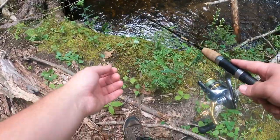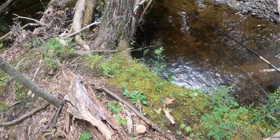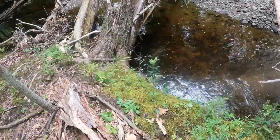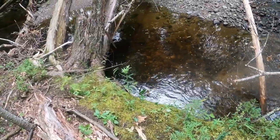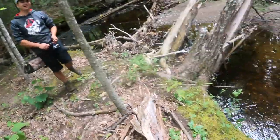All right, well, the brook trout are pretty much fished to the end of where they're probably going to be, since there are some swampy areas further down. So head out to a new area that's a little bit closer to the lake. Yeah, and try to get some large brown trout. Let's do it. What do you think, Matt? I love it. All right, let's go.